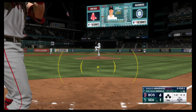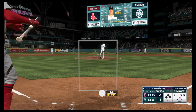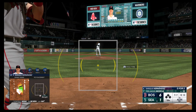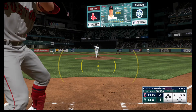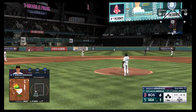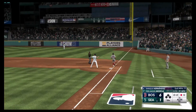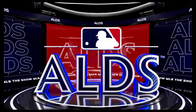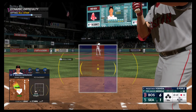And the 1-0. And fouled off. And a 1-1. Bounced up the middle. Crawford tosses to first, and that's 1 out as they get the leadoff hitter in the 6th. Masataka Yoshida up next for the Red Sox.